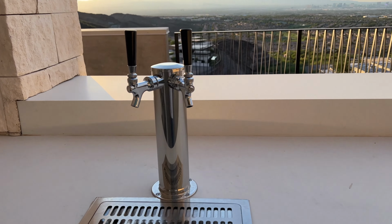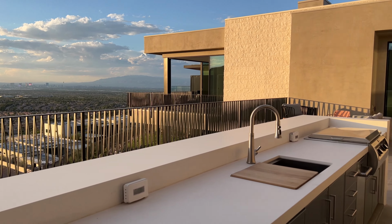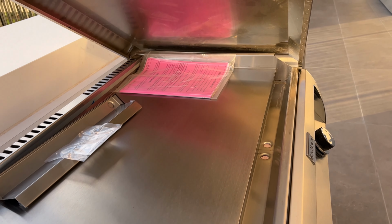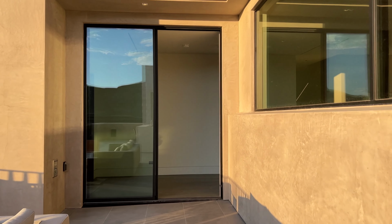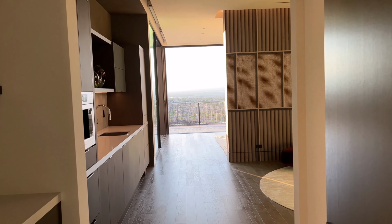This is so cool. And then yep, you've got two spigots here for your keg, and you're filling up your drink, looking at the strip. Of course, why not? And then you have a flat iron right here, and you can cook up whatever you want. Literally, if you like cooking, this house has everything for you. Some places say they're chef kitchens, but they're absolutely not. This house is literally multiple chef kitchens. Here's another stone on the side, the concrete. It's pretty astounding.